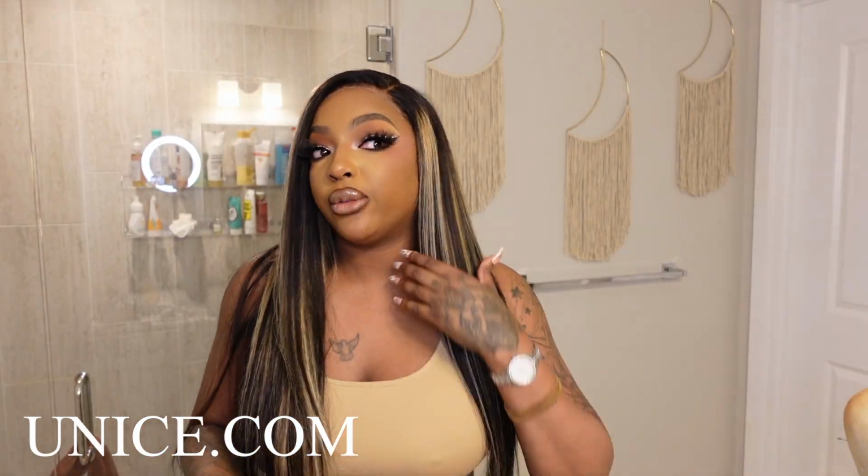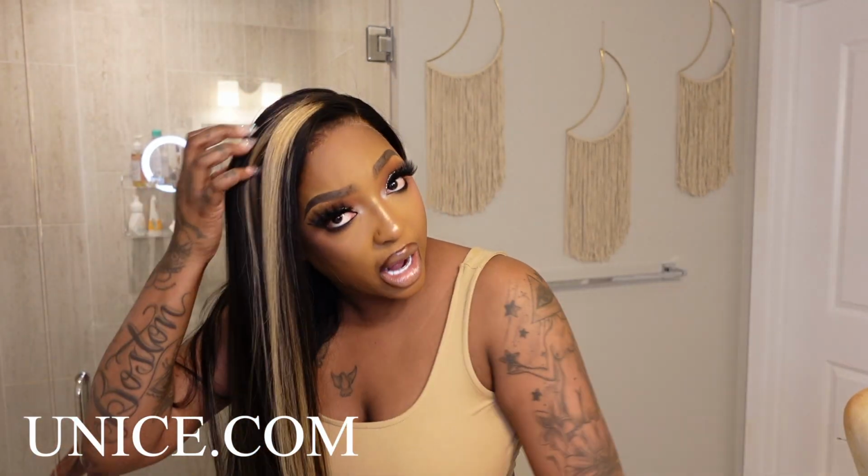Like, okay, yeah, you got blonde hair, but it's crunchy. It just doesn't give. You have to condition it and do all these things to it in order for it to have the same texture as the dark hair. UNice, you guys did a great job making sure that this is soft throughout the entire unit. There's highlights throughout, so I was kind of nervous about how it would feel, but it feels freaking amazing.